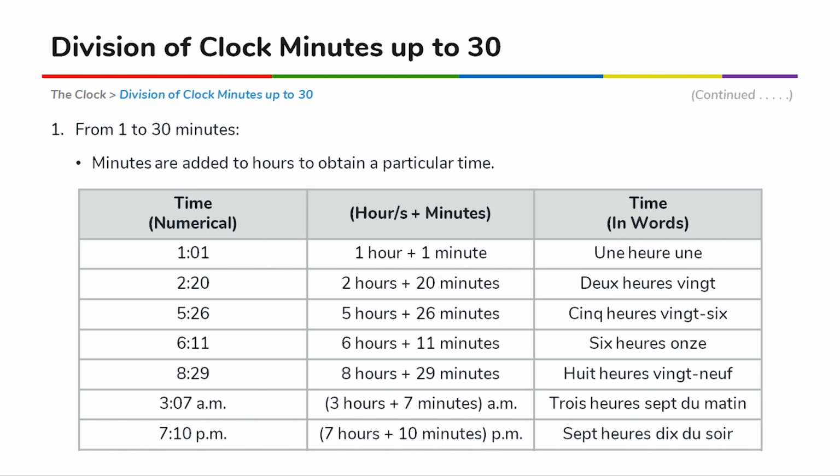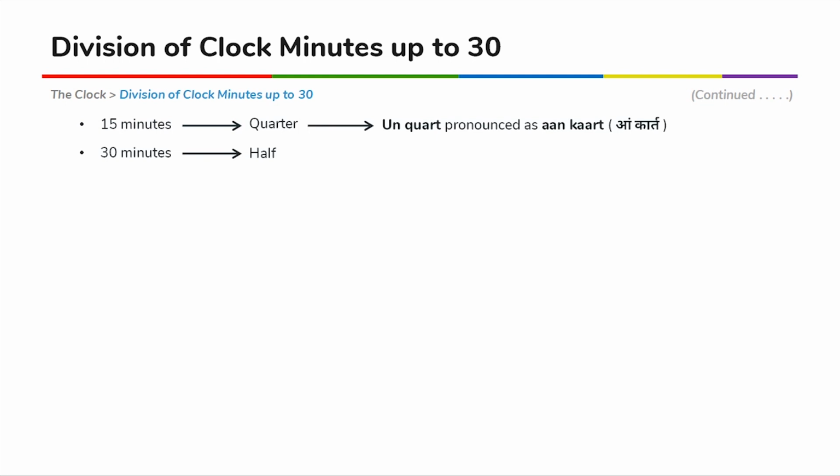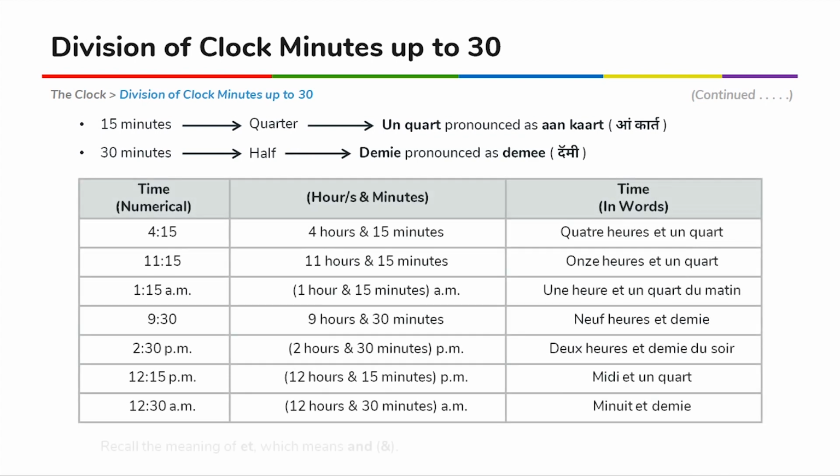The only difference lies in the denotation of 15 minutes and 30 minutes. We have already seen that 15 minutes is denoted as a quarter. Also, 30 minutes is denoted as half. Thus, 15 minutes is written as un quart and 30 minutes is written as demi. Go through these examples. 4:15 is written as 4 hours plus 15 minutes, that is 4 heures et un quart. 11:15 is written as 11 hours plus 15 minutes, that is 11 heures et un quart, and so on.